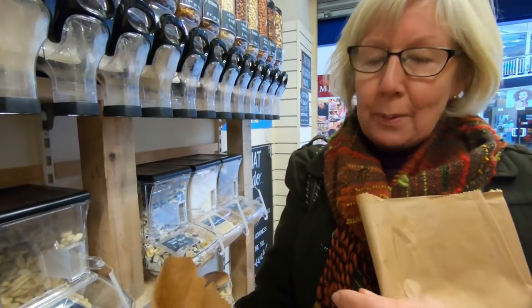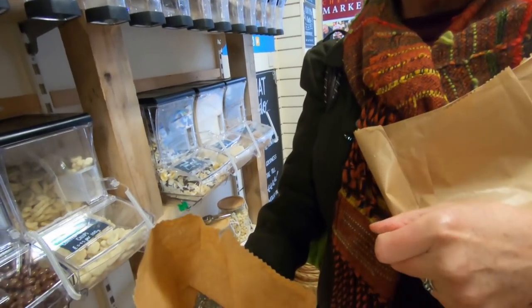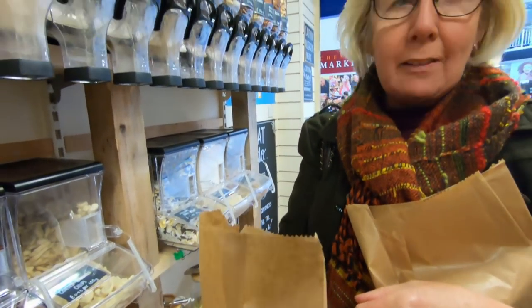Chia seeds for the bread, because we've discovered that you put them in the bread mixture and it makes it really, really nice, and they're supposed to be so good for you.